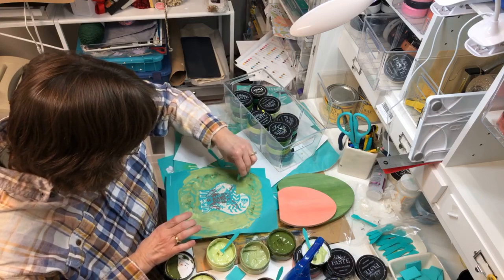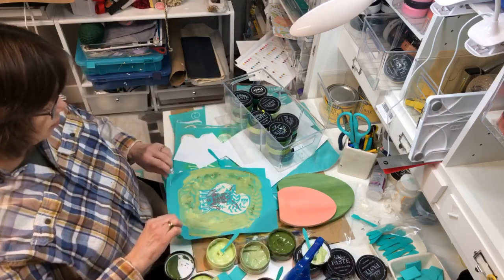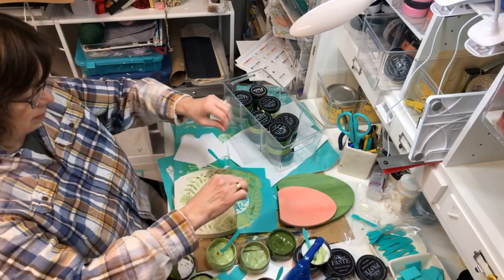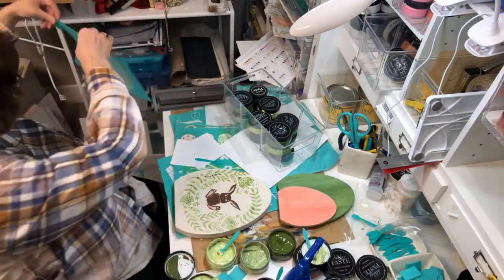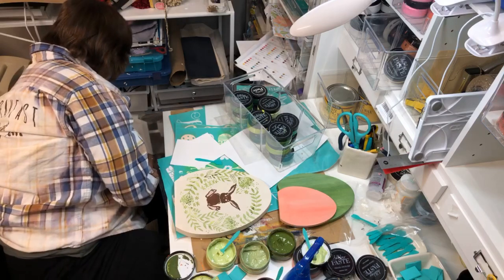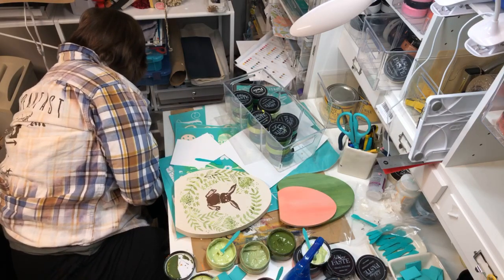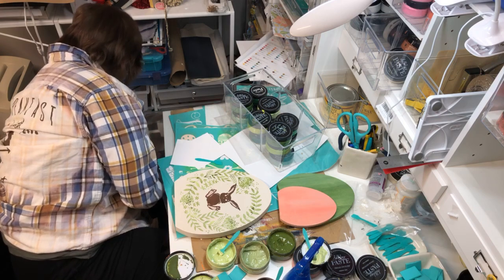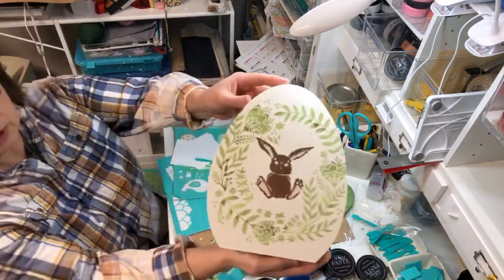Okay. Let's just pick it up. Wow, that turned out really pretty. I'm gonna lay this in my water because I will wash our silk screens and reuse them. It turned out pretty cute.